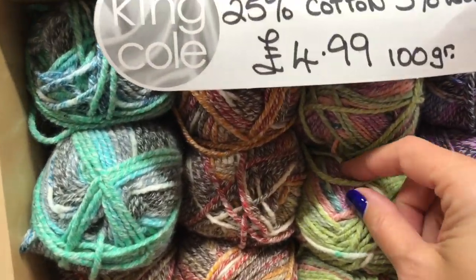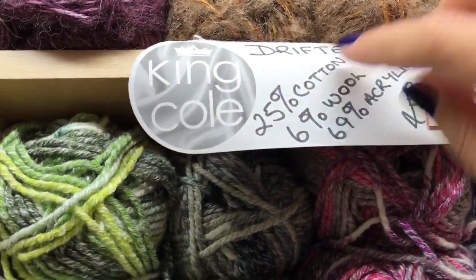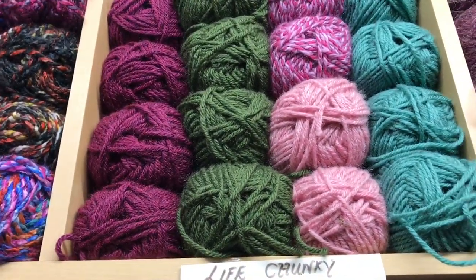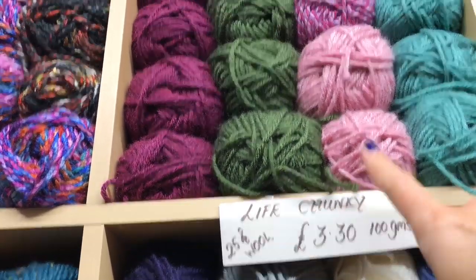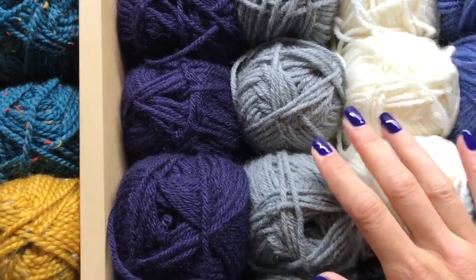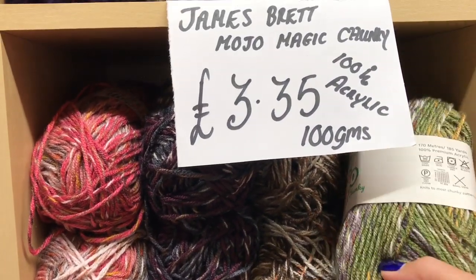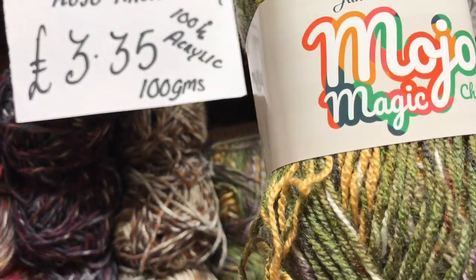Yeah, so here we go to chunky yarns. So Drifted Chunky. And look at this. Cotton, wool, acrylic. So yeah, that's again with wool and it's very fluffy. So here we go with the Stylecraft Life DK. Chunky, Life Chunky. I've been using this to make a chunky scarf, so that's really good as well. What is this? James Brett, yeah. Mojo Magic Chunky Acrylic.